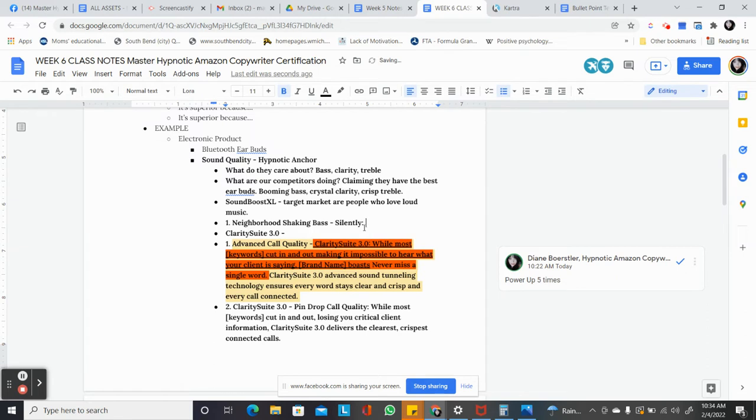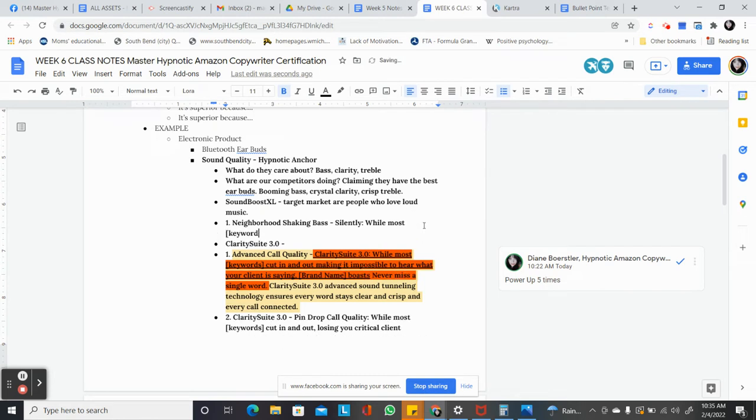Let's see here. You can even shorten this one right away. But let's start with the "while most," okay? And I almost always start here because that triggers your brain into superior positioning, right? You don't have to use this, but it's a really simple bullet point to use, even if you just have to copy it. And then if you want to shorten it, you can, but you don't have to. "While most" keywords, okay, so that's going to be one of your main keywords. And then, why they fail, okay.